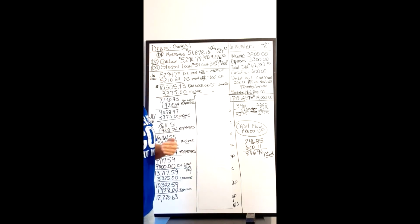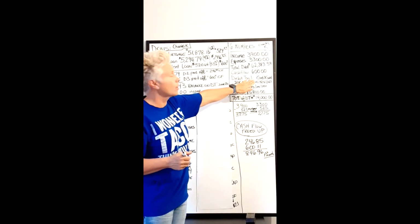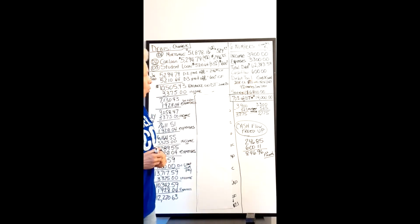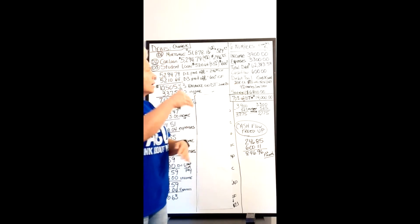She cannot get approved for a HELOC at this moment, but hopefully by the end of these 14 months that I'm going to show you, she'll be able to apply for either a HELOC or a personal line of credit. So right now we're just going to use a credit card. It's a zero balance. She's at 0% until November 2021. It's a $20,000 credit limit.